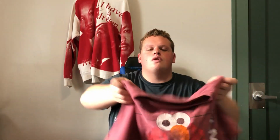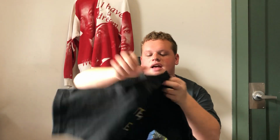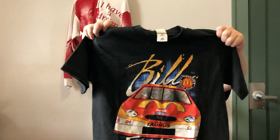This is a dope one. These go for crazy amounts, but in this colorway, I've never even seen a single other one, so it's really incomparable. On to another NASCAR gem. We got the Bill Elliott McDonald's. Shout out Travis Scott one time. Travis Scott meal. Now we got the Bill Elliott meal. NASCAR. Dope back graphic too.